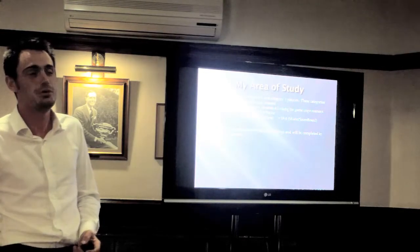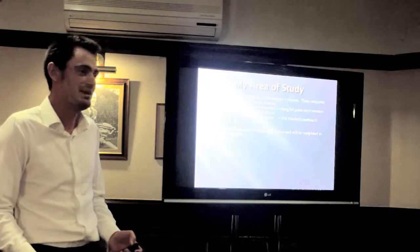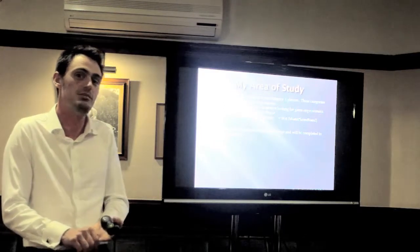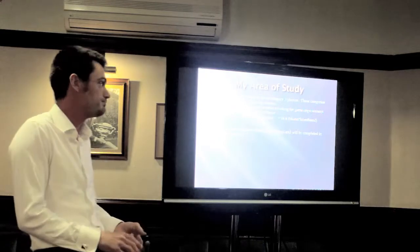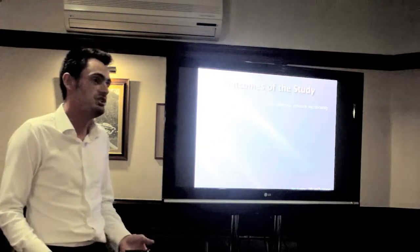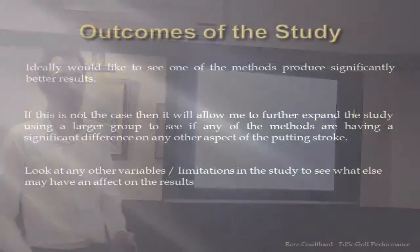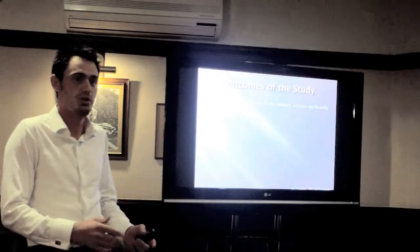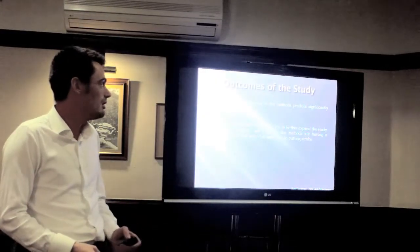Unfortunately, the testing's out at Myerscough College in Garstang. I know that's a bit off-putting for some people. It'll be done over 2 sessions, and it'll take approximately 40 minutes to complete each session. What I'm hoping to achieve, ideally, is to see one of the methods of holding the putter actually produce better results. But if not, then that's fine as well. What it shows is that it might not affect that particular part of the study, and it might not affect face rotation, but it might affect something else which I've not initially looked into.